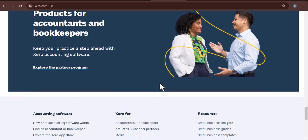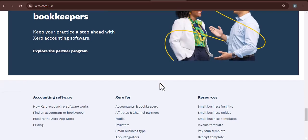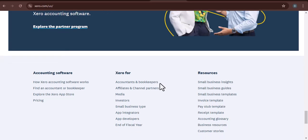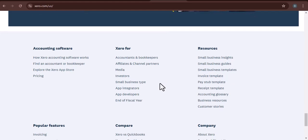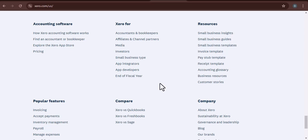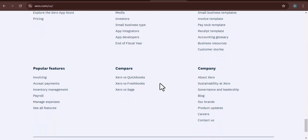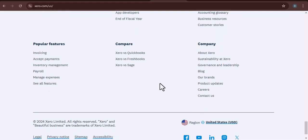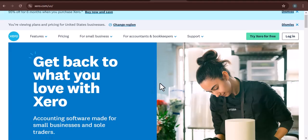Let's recap. The time it takes to learn Xero varies depending on your prior accounting knowledge, learning style, time commitment, and the complexity of your business. Consistent practice, utilizing Xero's resources, and seeking help when needed are crucial for accelerating your learning. Xero offers a user-friendly interface and a wealth of online resources to support your learning journey. With consistent effort and the right approach, you can master Xero and streamline your accounting processes.